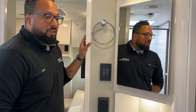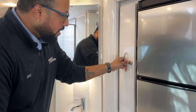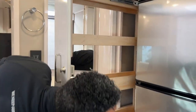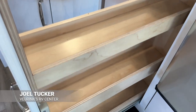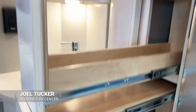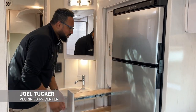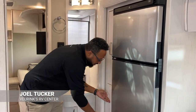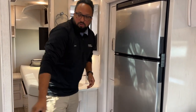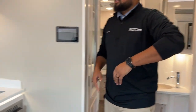As we move down next to the refrigerator, we have pantries. So we've got one pull-up pantry here, one more down here. So this could be a good spot for your canned goods, box goods, whatever you want to fill this up with. You have a lot of space in here to do so. And I like how it's double latched as well. That way your stuff will not open in transit. Super important.